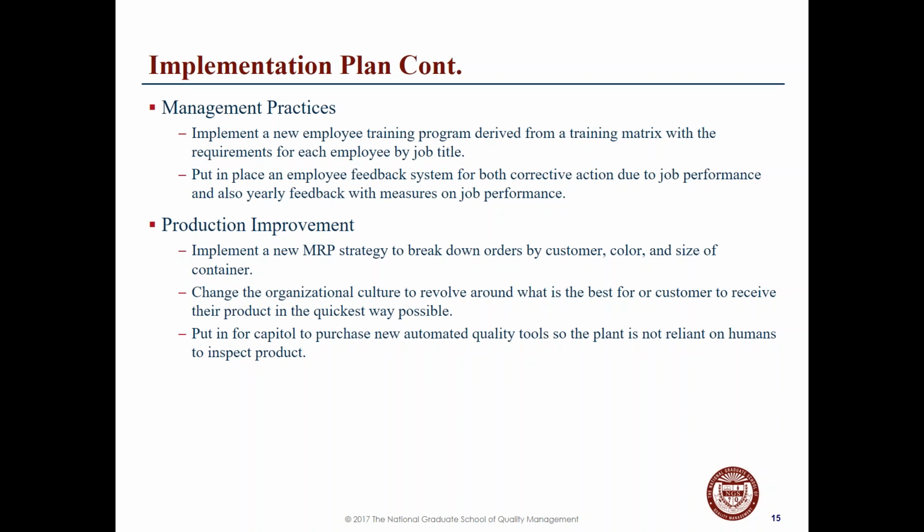We're going to implement a new MRP strategy to break down orders by customer, the color of the paint, and the size of the containers they need. Then we're going to change the organizational culture to revolve around what's best for the customer, so they can receive their product the quickest way possible. We'll put in for capital to purchase new automated quality tools so the plant isn't relying on human inspection, and is actually using automated color verification to improve the process.